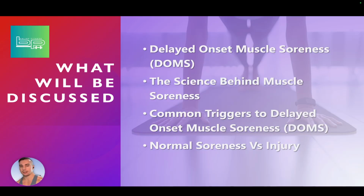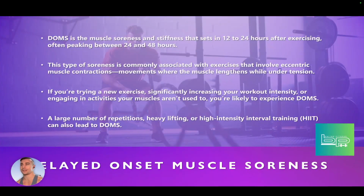So let's go ahead and get started with the first point, which is delayed onset muscle soreness. Basically, DOMS is the muscle soreness and stiffness that sets in 12 to 24 hours after exercise, often peaking between 24 and 48 hours. So that's, in simple terms, what delayed onset muscle soreness is. This type of soreness is commonly associated with exercise that involves eccentric muscle contractions, movements where the muscle lengthens while under tension. Pretty much almost any exercise that you do is going to have an eccentric contraction.